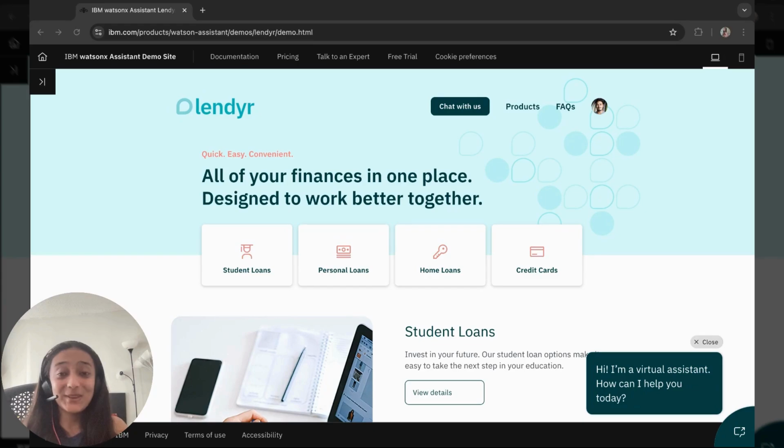Let's begin. So in this demo, we will focus on the digital customer experience for a customer visiting the lender website, which uses IBM Watsonx Assistant chat. The demo will articulate the art of possible as you watch. So think about how this could be customized for your organization, your use case, and your users. The web chat should be an extension to your brand.